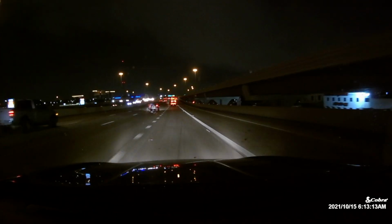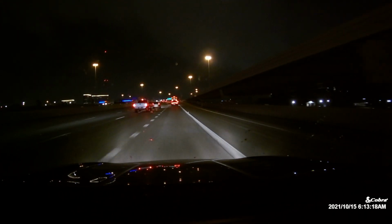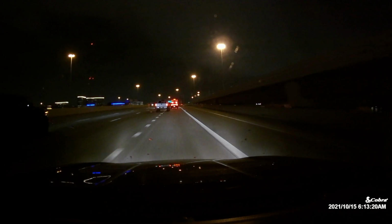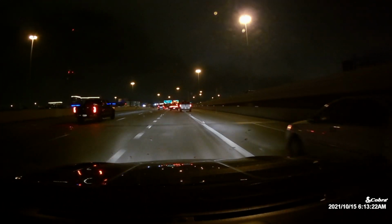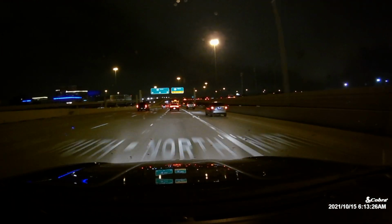Check this out. So here we have this truck on the far left lane. Watch as he goes for 1 lane, 2 lanes as he's turning right, 3 lanes, and finally 4 lanes in order to make his exit. Gotta say, wasn't really impressed, really didn't like it.